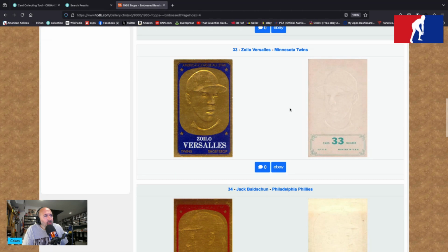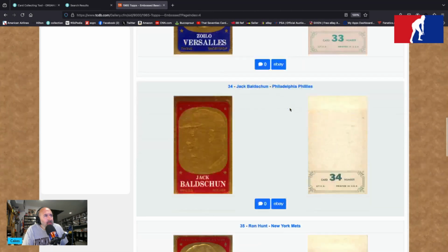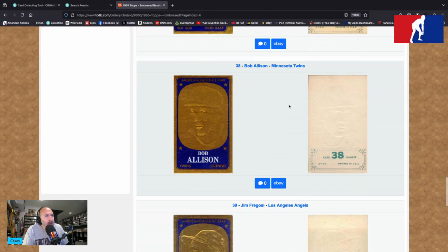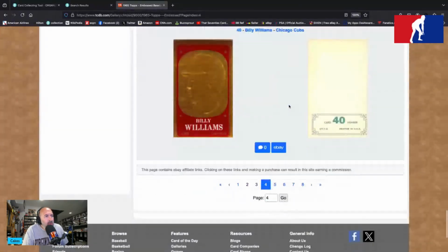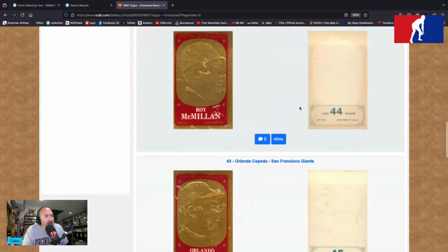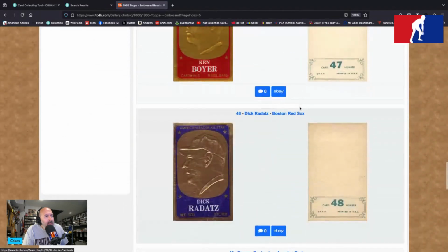But Zoilo Versalles is our card number 33. He is looking forward. Everybody else still looking to the side. Bob Allison with the Twins. He is looking forward towards the camera. Let's see here. Who else can we find? But let's see. Few and far between.